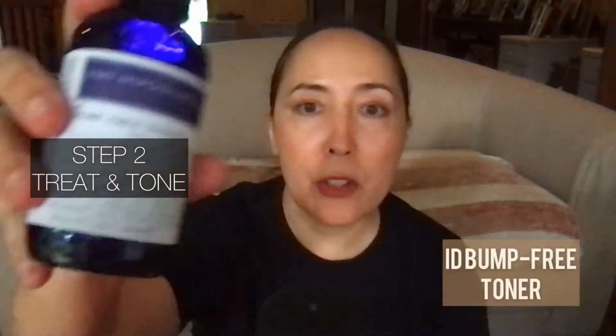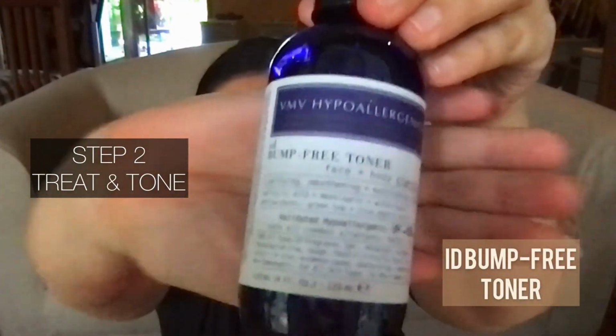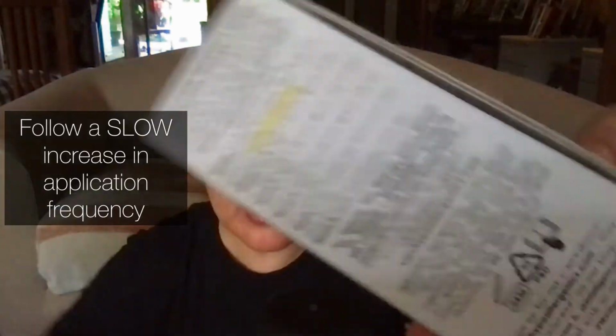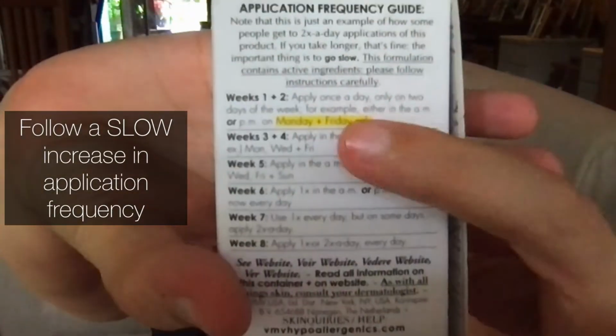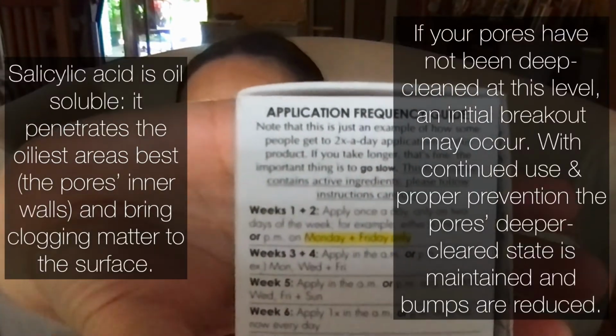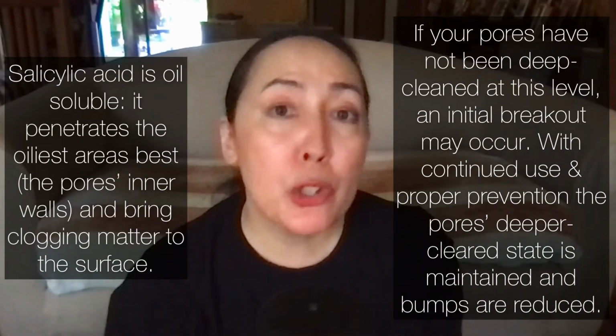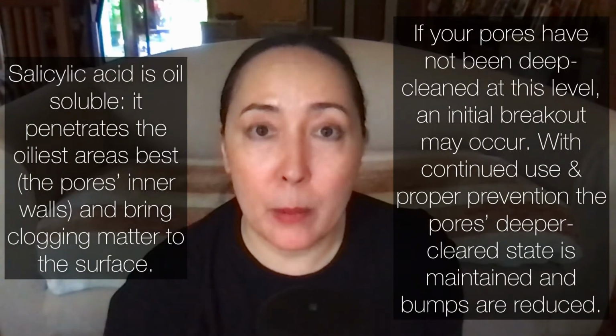And then you'd follow with the Id toner, right? Because it is an active product, it has salicylic acid. You would use it slowly at first, just once or twice a week, very slowly. Here are the instructions for a slow increase in application frequency. Very slowly increasing to twice a week, three times a week, etc., until you get to about once or twice a day, which shouldn't be until about week 8 of therapy.